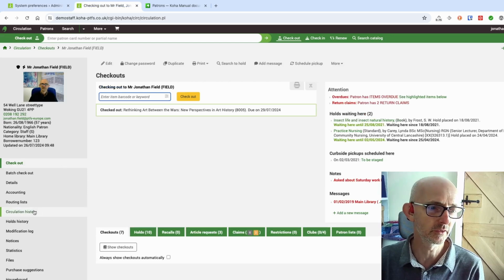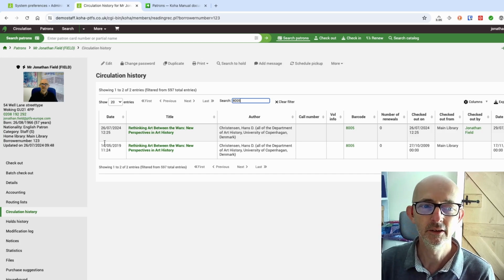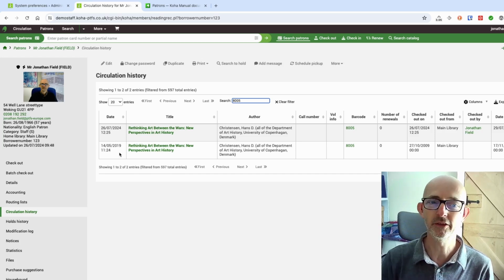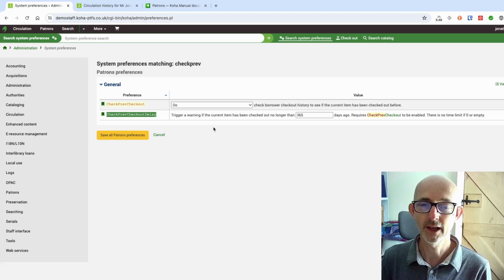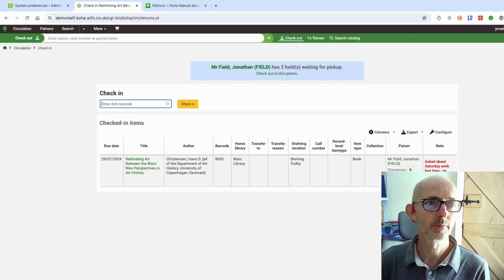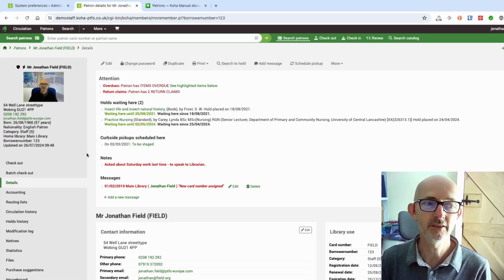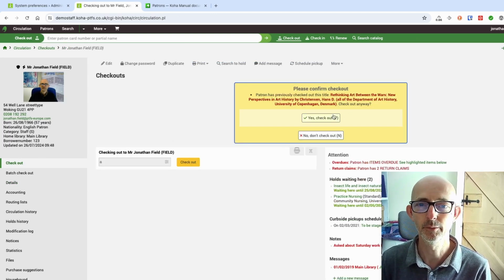So if we just go and have a look at my circulation history and search for that 8005, you can see that I borrowed it back in 2019. So I have previously borrowed it, but not within the 365-day window. So in this case, that's why it's allowed me to borrow the book. Now, because I've issued it again now, let's check it back in again. So it was 8005. And then try and check it out again. It is now going to apply that check because obviously I checked it out a few minutes ago. And there we go.